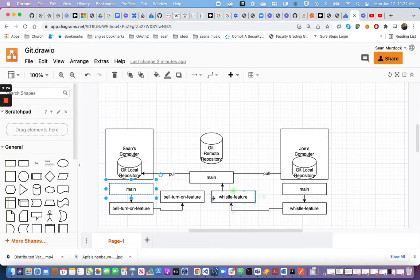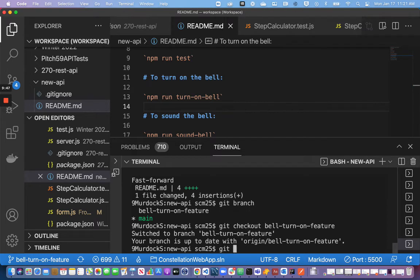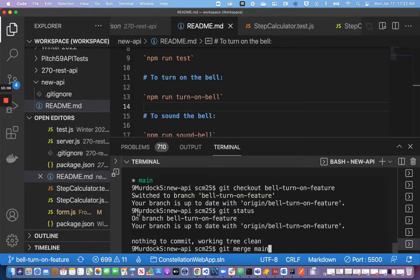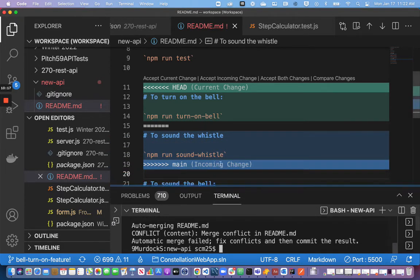So now that I've got the latest main, what do I need to do? I need to update my bell turn on feature branch to include those changes. How do I do that? Well, I need to get back on my branch. How do I do that? Git checkout bell turn on feature. And now, if I say git status, I'm going to do a git merge main. Git merge main means pull from my own local main branch any new changes into my bell turn on feature branch. So I'm going to hit that. Oops, automatic merge failed. Again, Git is warning me that it doesn't understand what's happening well enough to guess.